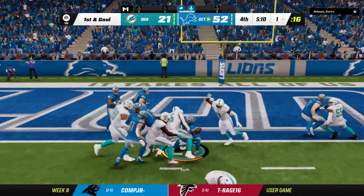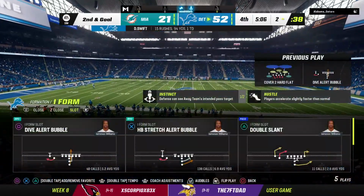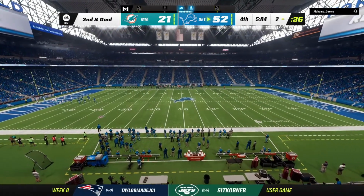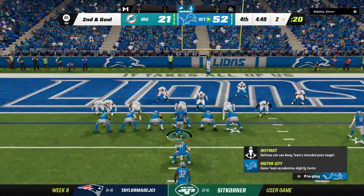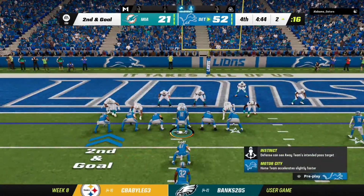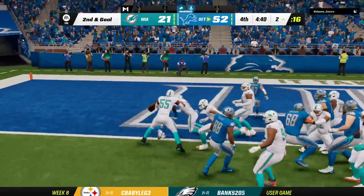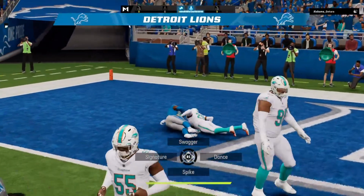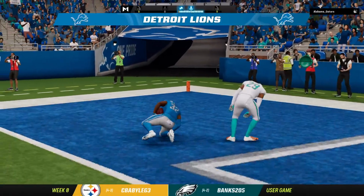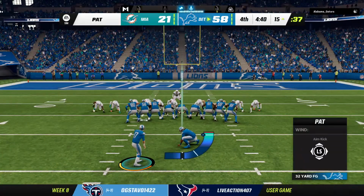Swift is not going to get in here as they push him back to the 2-yard line. No gain there, and it's going to set up 2nd and goal at the 2-yard line. Swift again. And he is into the end zone. Touchdown, Detroit. DeAndre Swift. His 2nd touchdown of the game and his 9th on the year.